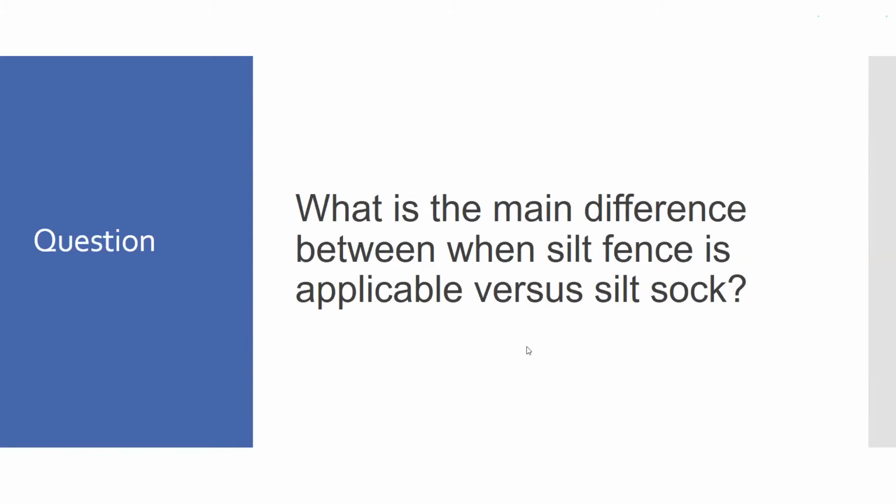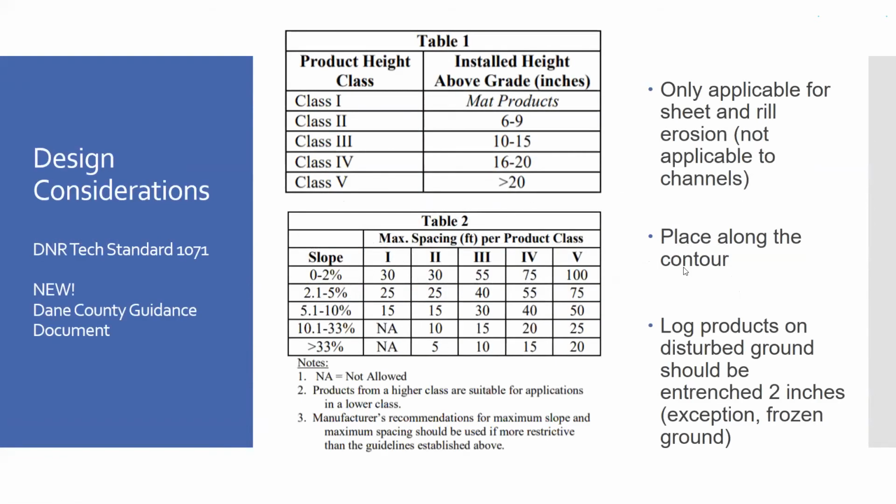The main difference being that silt sock you have to size. You have to make sure that you're calling for the correct size for the application. So we're going to do an example of what that looks like here. Design considerations are found in DNR Technical Standard 1071. And also I just wanted to give a shout out that there's going to be a new, I'm not sure if it's going to be a Green Tier or Dane County guidance document, but there will be a new silt sock guidance document coming out as well, which is meant to supplement the DNR tech standard. So, only applicable for sheet and erosion, placed along the contour. Log products on disturbed ground should be entrenched 2 inches, and the exception is frozen ground.